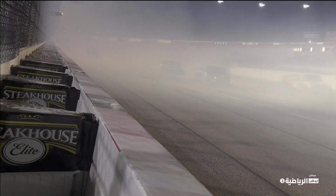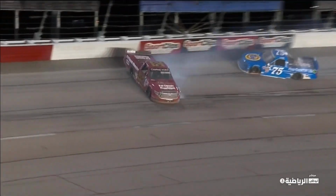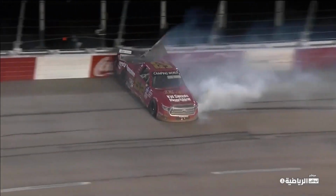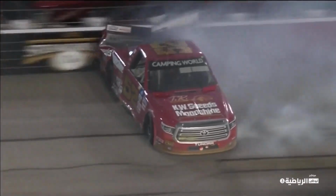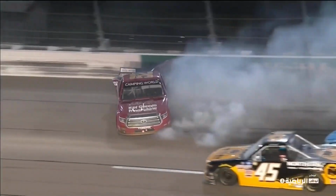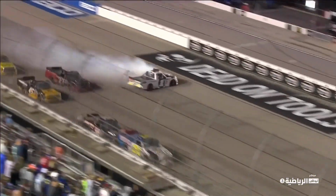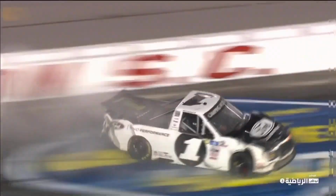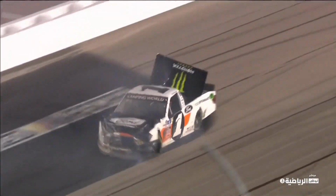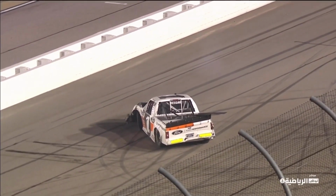I'll tell you what, when you execute a restart like Ben Rhodes did, and the caution comes out right after it, and you think, oh good, I get to do that again. That's a challenge that is really tough to meet. 18 drivers were involved in that previous accident. Fortunate that only a couple were involved in this one, because we brought out the caution. There you see contact with the 45 of Darnell. Does she have a tire going down maybe? She looked awful slow. Yeah, it looked like maybe the right front was going down, and so that was the result.